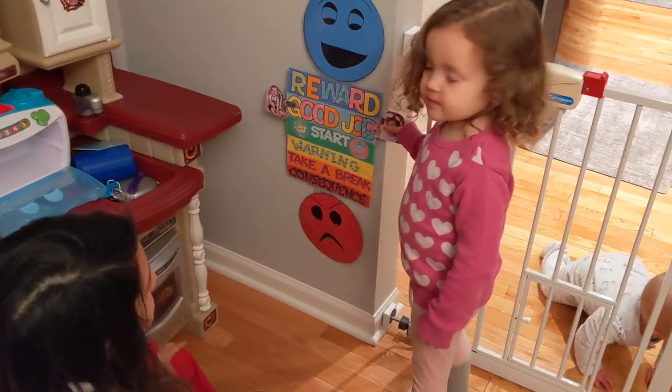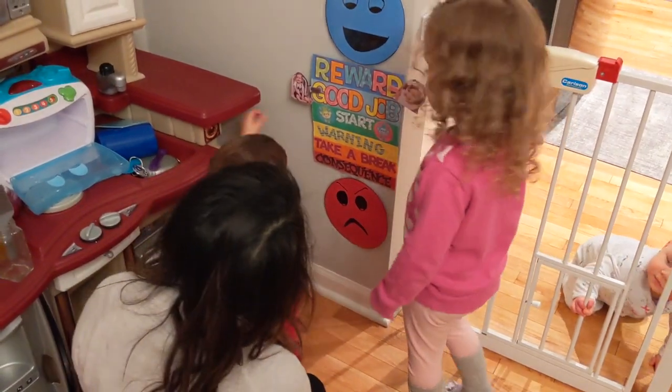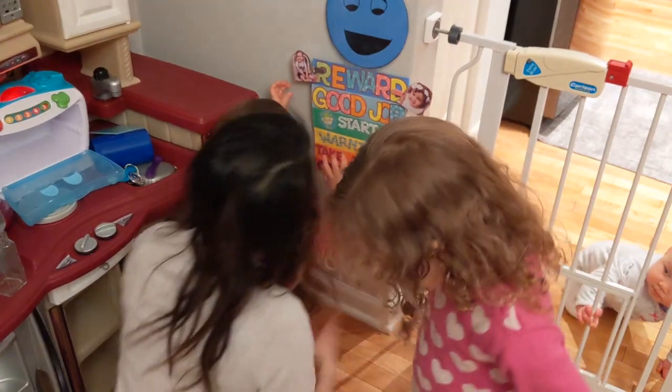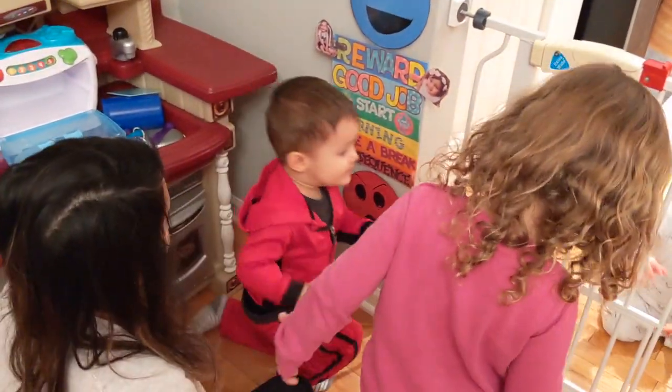I love this system. Yeah, it's fun. The kids really like it too, and they especially love it because they have their own little faces on here, so it's really cute. And it works because they're really young, so having a visual system is really helpful for them. And if they make it all the way to the top to reward, we have another chart for that.